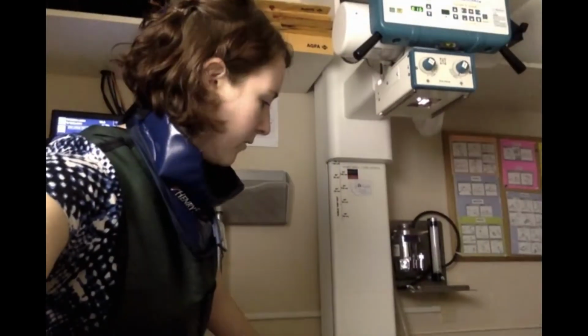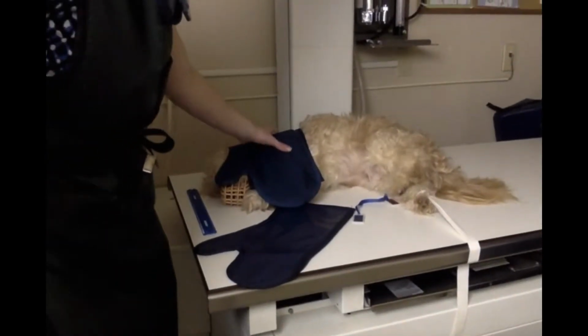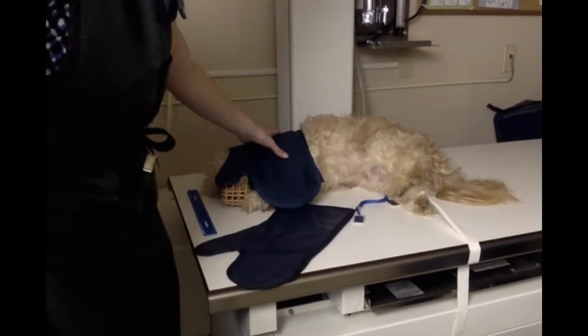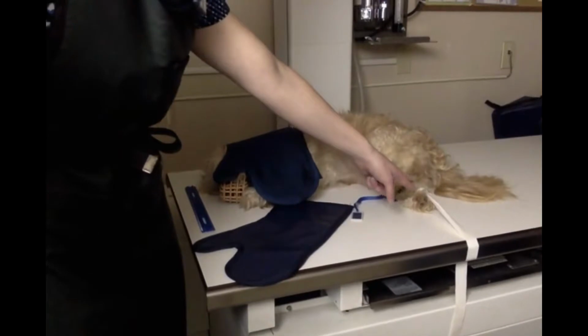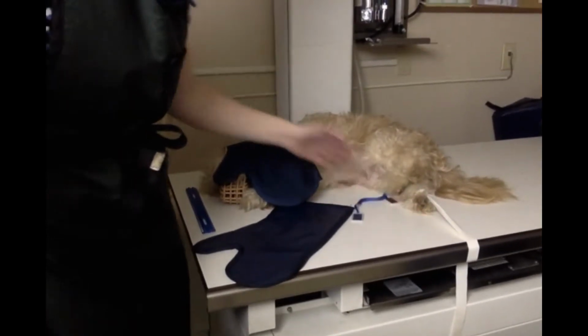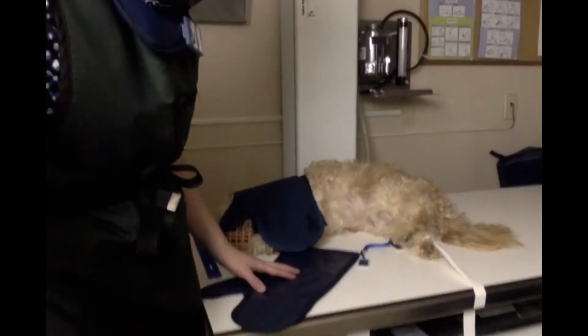Alright, so I'm going to take a right lateral view of a tibia and fibula. This is Mr. Lucky. He's being very good. We're doing some non-manual restraint with some of these heavy arm guards here. We have his right foot taped down to the table, and he's in right lateral position, so we're going to be getting a view of this leg that he's been limping on.